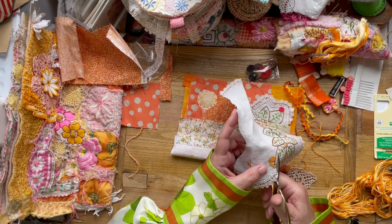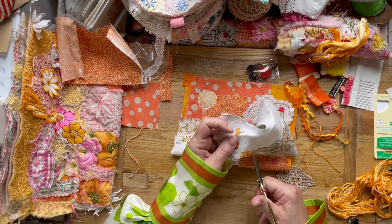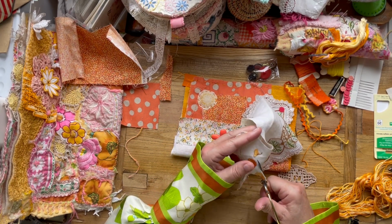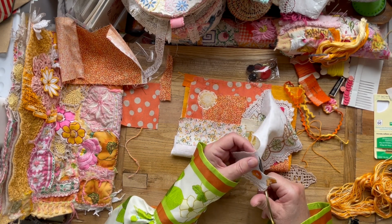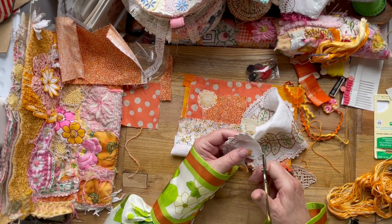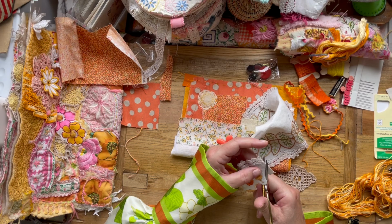I am having to go very close to that leaf. So many hours of fun ahead out of this sewing kit, slow stitch kit, and then hours and hours of usage.